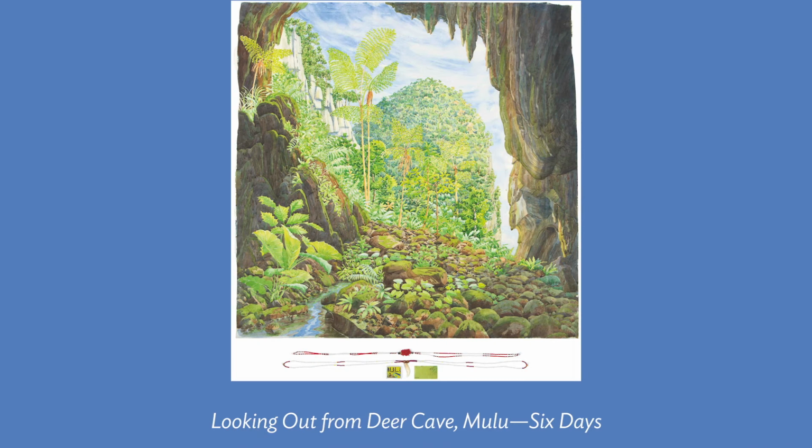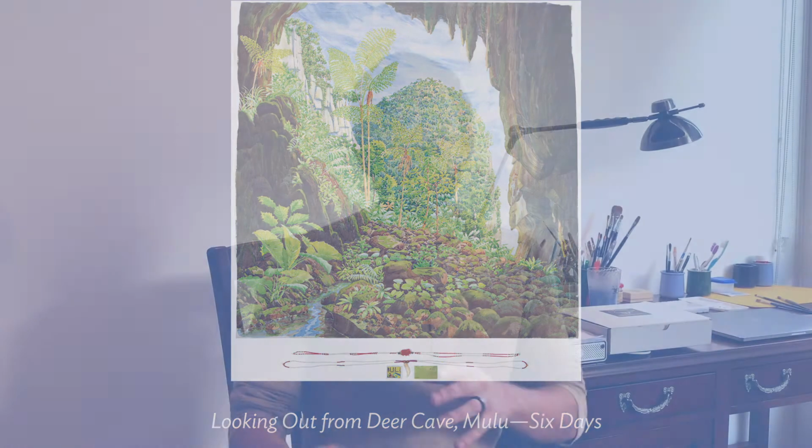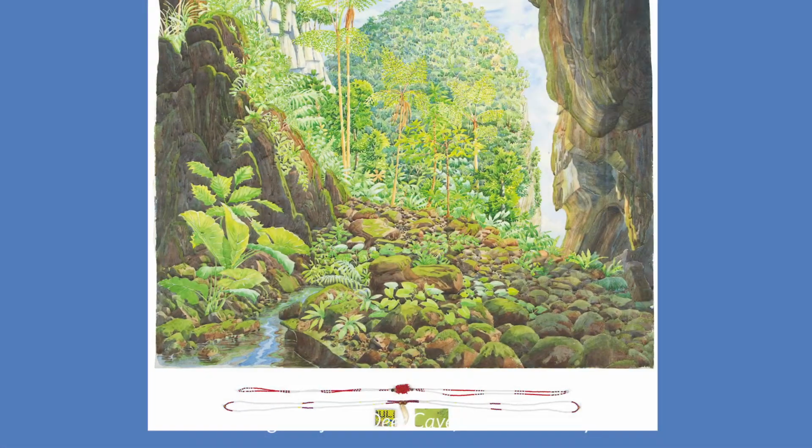He produced this artwork, titled "Looking Out from Deer Cave, Mulu, 6 Days." Here, the interior of the cave is seen strewn with rocks and boulders, no doubt debris from eons of gradual bedrock erosion that contributed to the cave's formation in the first place. Because rocks are a subject found in all kinds of landscapes, I'd like to focus in on them for today's painting demonstration, inspired by the moss-covered boulders we see in this painting.